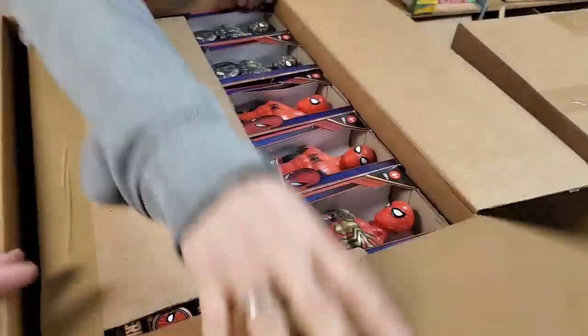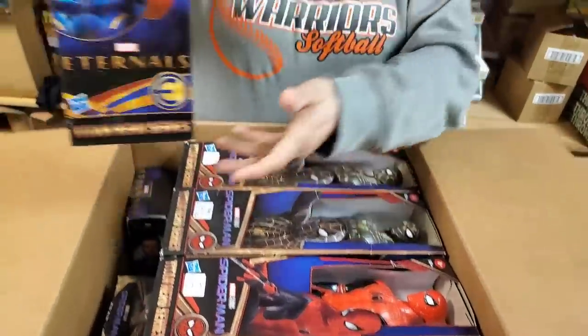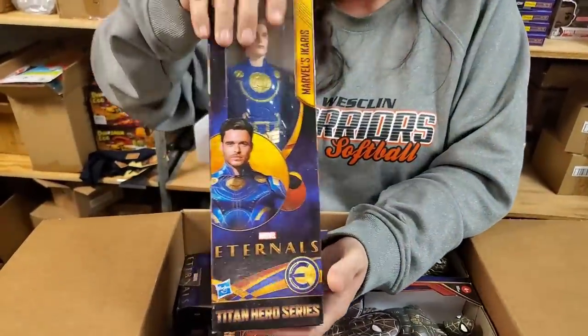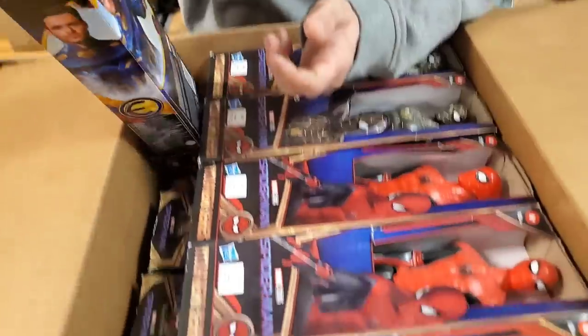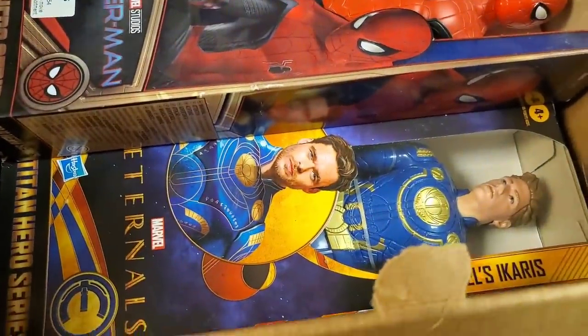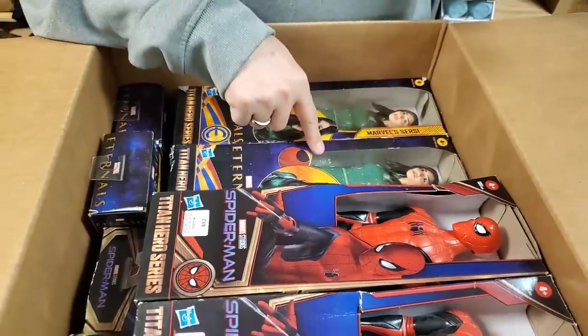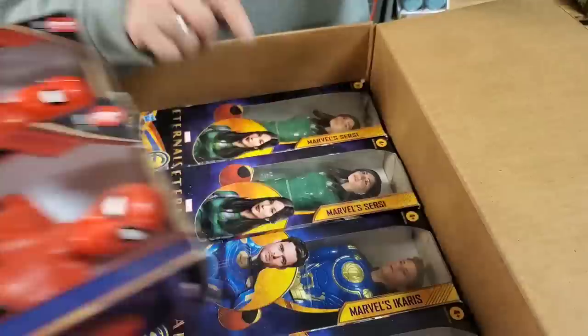Ooh, these are all Marvel figurines. Looks like it's all Spider-Man, maybe? All different kinds of Spider-Man. Wait, maybe not. This is Eternals. That guy. This is all Marvels. We watched the movie Eternals, but I can't hardly remember who is even in it. I know. I'm bad about that, too. This lady. More of her. We got a ton of her. Didn't we list her? Yeah, she's already on the store.